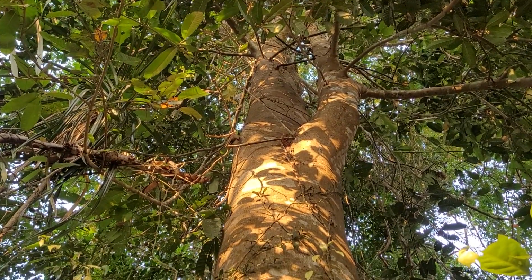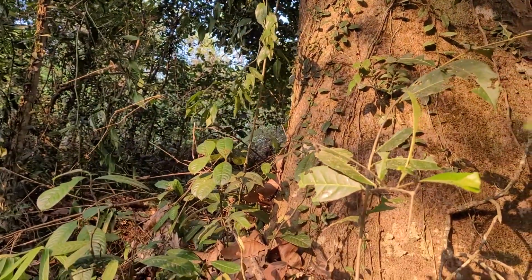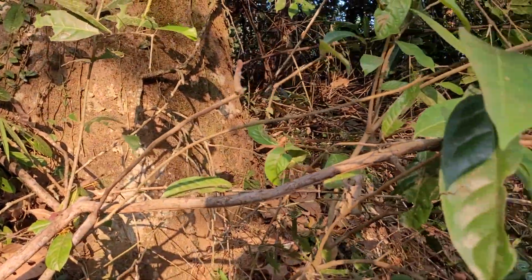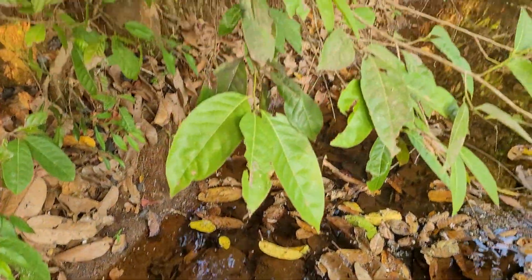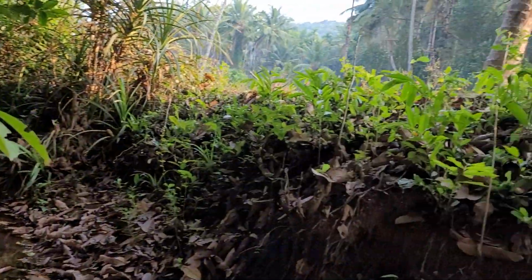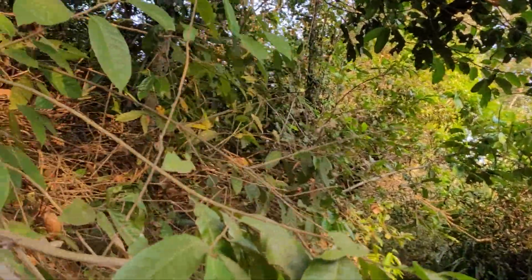Because the location is very good, there is no disturbance. It's at a little height above the stream, some 2 or 3 feet above. And then a perennial water supply is there in this stream. Then this is a paddy field. So in this kind of location, also they survive as individual trees.